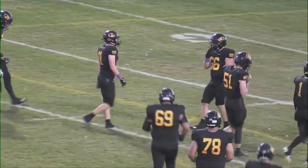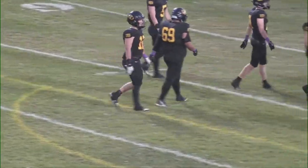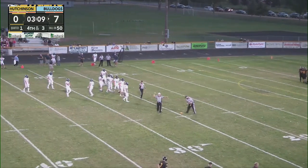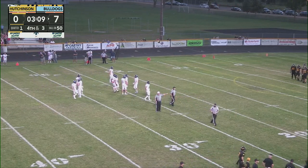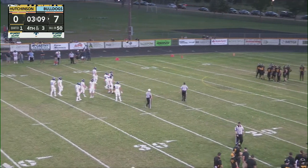Flag on the play. There wasn't anybody within 30 yards of the official who threw the flag. And it's going to be a personal foul against Hutch. Be a chop block.